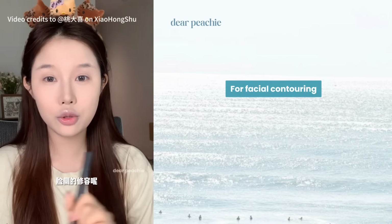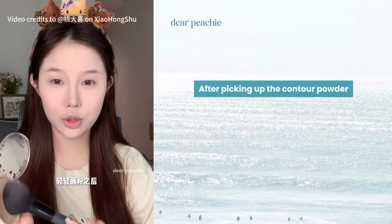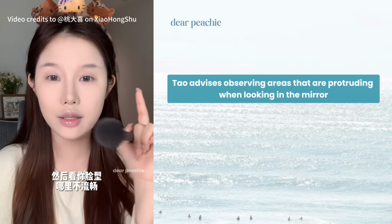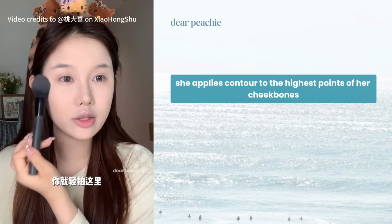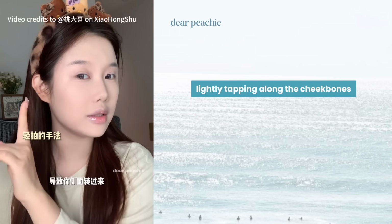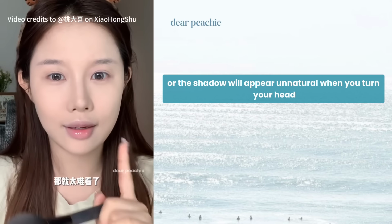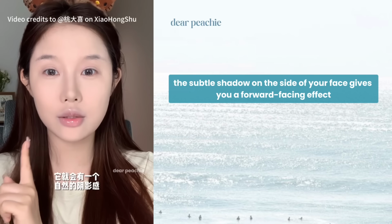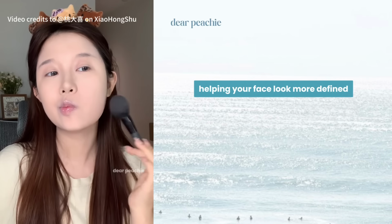For facial contouring, use a fluffy face contour brush. After picking up the contour powder, tap off the excess. Tao advises observing areas that are protruding when looking in the mirror. To achieve a smoother oval face shape, she applies contour to the highest points of her cheekbones, lightly tapping along the cheekbones. Be careful not to go overboard with your contour, or the shadow will appear unnatural when you turn your head. When viewed from the front, the subtle shadow on the side of your face gives you a forward-facing effect, helping your face look more defined.